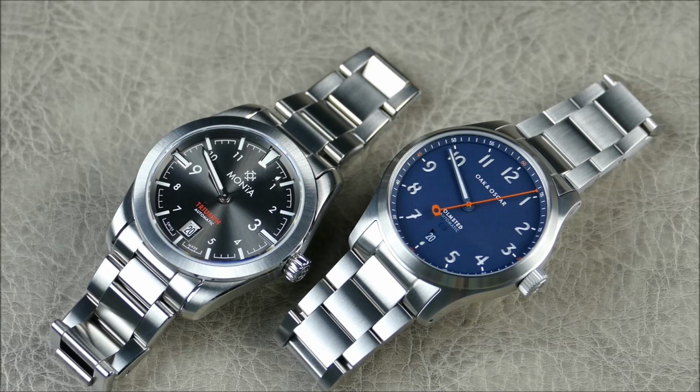I think we'll see them slowly increase in price. I wouldn't be surprised, the same way we've seen Christopher Ward increase in prices over time. We've seen Seiko increase in prices. Well, everybody. I mean, Oris and Zen, they're increasing in prices definitely as well.